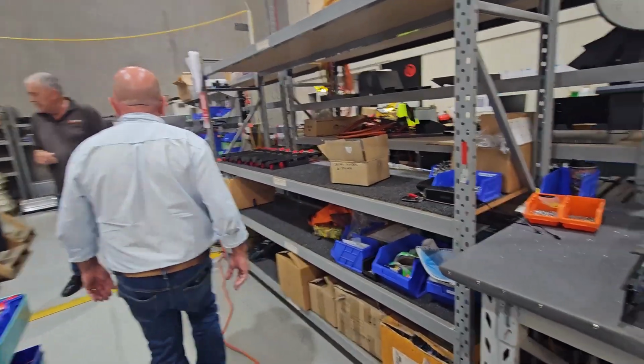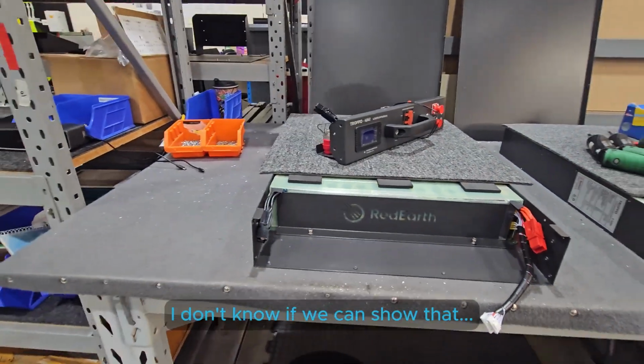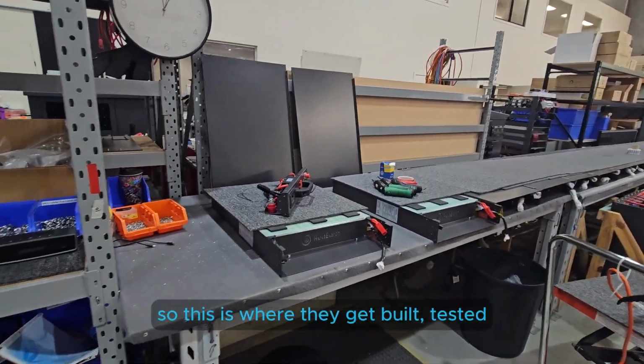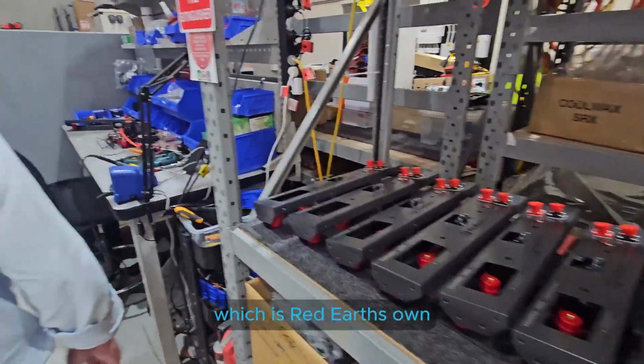A lot of customers are interested in what's in the Troppos as well. I don't know if we can show that. No, okay, we'll move on from that. But you can obviously see it's going through the assembly process. This is where they get built and tested, and then the BMS is installed as well, which is RedEarth's own.